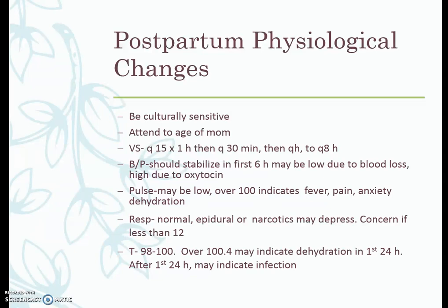Pulse might be a little low post-delivery. Once again, think about the fact that she's just had blood loss. If her pulse is over 100, once again, use your critical thinking. It could be because of fever, dehydration, pain, anxiety, or infection, but usually you don't see that immediately postpartum unless she was having some type of infectious process during her labor and birth.